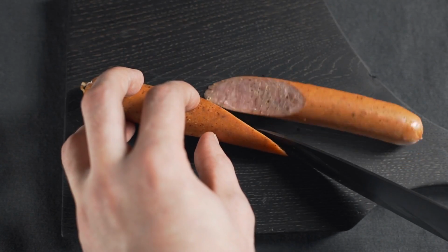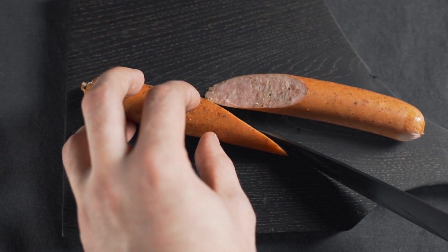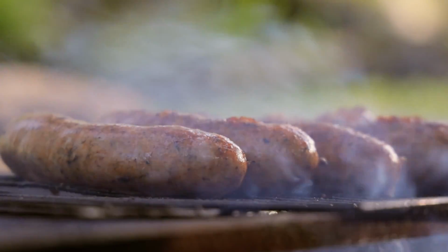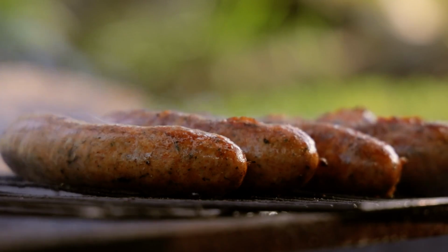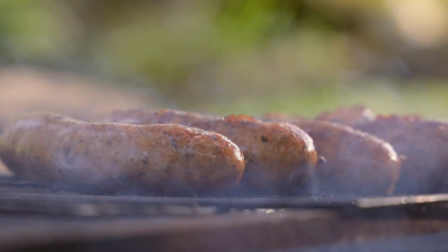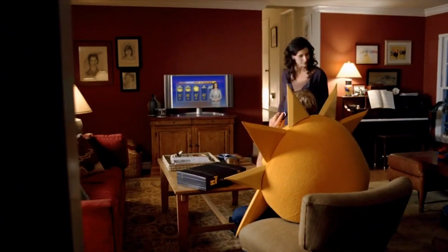Turkey sausage definitely still has a fair amount of flavor, especially if it contains plenty of herbs and spices, but it won't be as robust as pork sausage. The melting fat surrounding the pork meat as it cooks produces a tantalizing smell and taste that simply isn't present to the same degree with turkey.